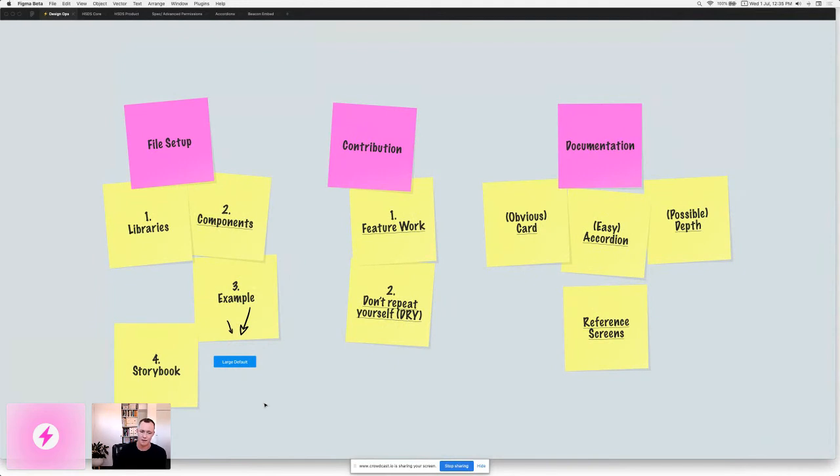All right. So there's three things that I'm going to talk about. There's file setup, because people seem really interested in this, how we do things in Figma. There's the contribution model, like how other designers add stuff, how engineers use it, when things become components, and then also the documentation piece. And I thought I'd use these really cute little Post-it notes that are also part of our design system.